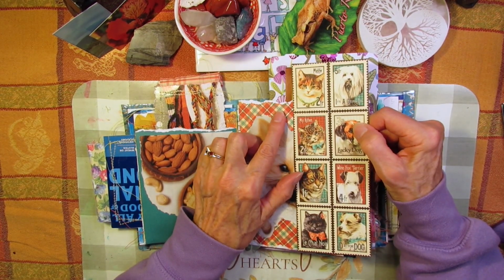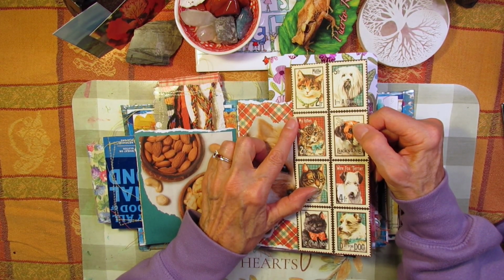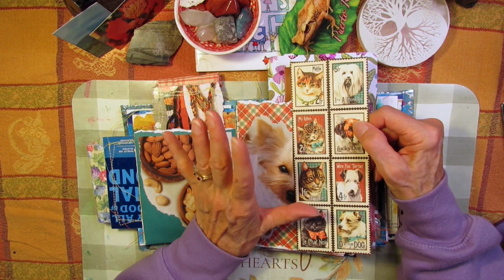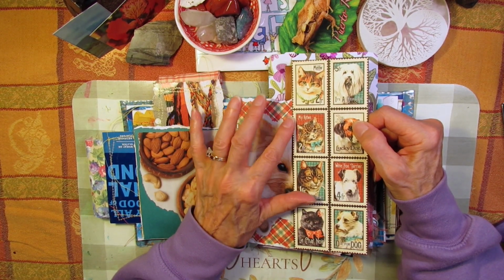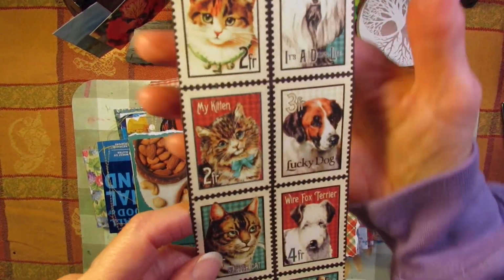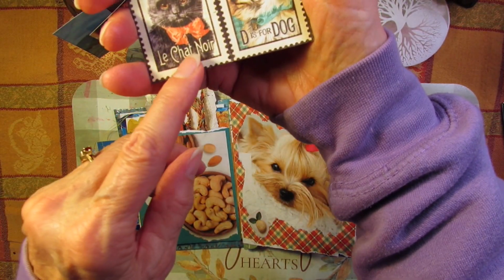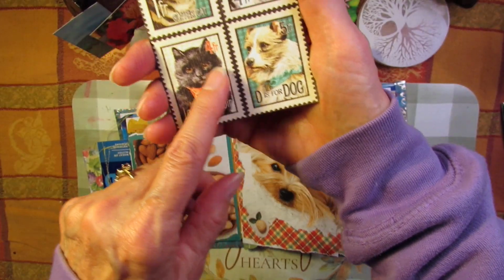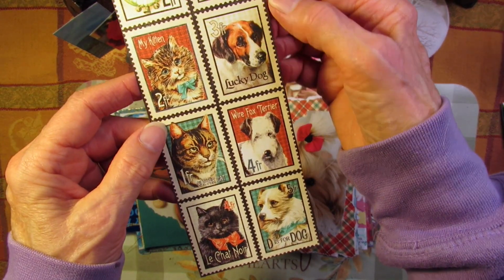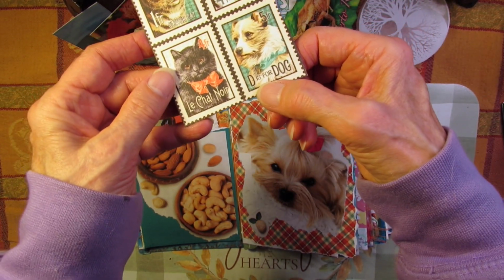Now this paper, I think, was gifted to me. I was gifted a set of It's Raining Cats and Dogs. So I believe this was gifted to me. I know I got a few more papers like that at the flea market, but I think this particular one was gifted to me. And I love the little pictures, like little stamps of cats and dogs. Le Chat Noir. Clever cat. My kitten. Meow. It's a dog's life. Lucky dog, wire fox terrier, and D is for dog.